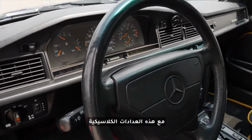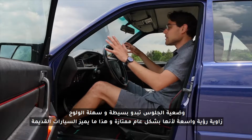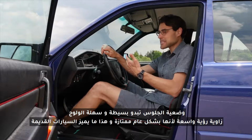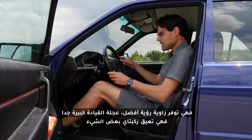And as simple as that, of course, all analog instruments. Seating position is actually simple, easy. You see a lot because the roundabout visibility is awesome, really. So that's about these older cars, just better visibility. Steering wheel is really large, so it does block my legs here a little bit.